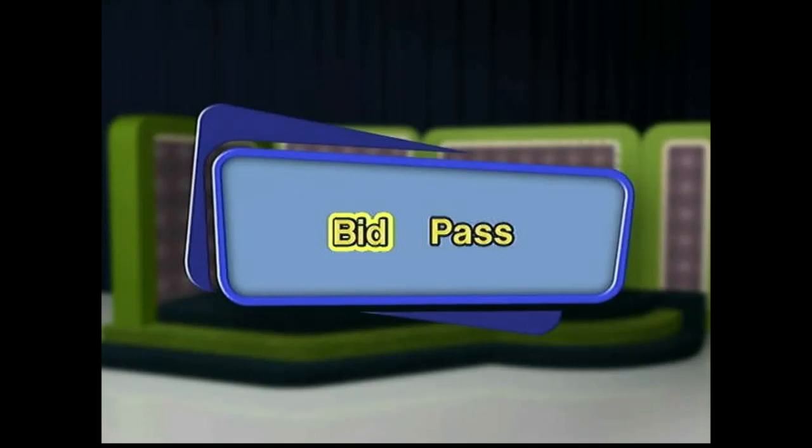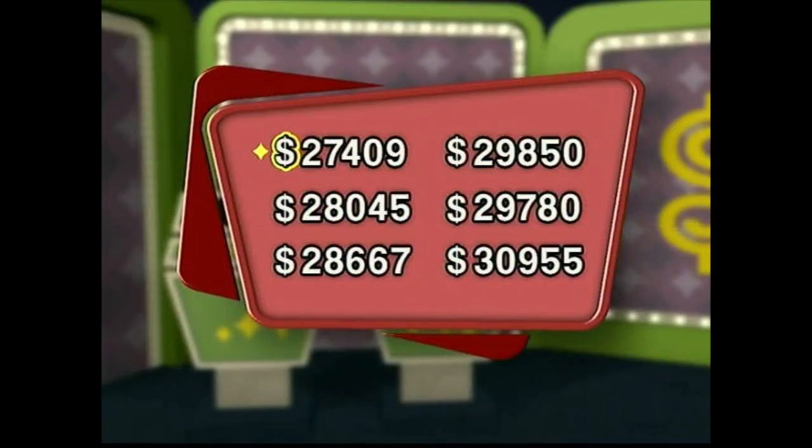There it is. So what are you going to do? Bid or pass on that showcase? All right, Pink Yoshi, do you want to take a bid or pass to Rosalina? I'm going to pass. Pass it to Rosalina. Contestant two, what's your bid on that showcase? All right, Rosalina, what is your bid for the showcase? $27,409. $27,409, okay.